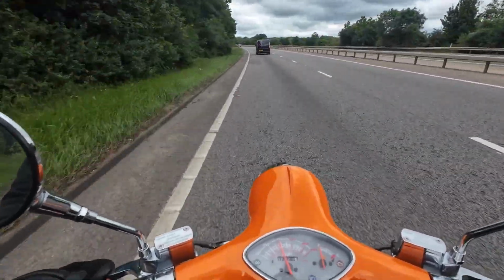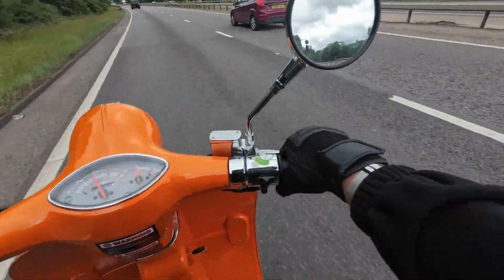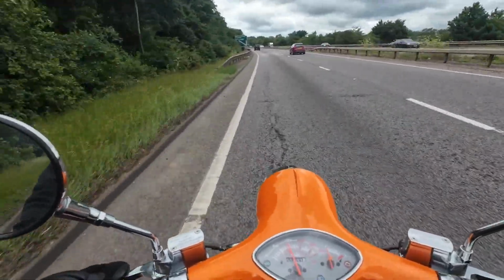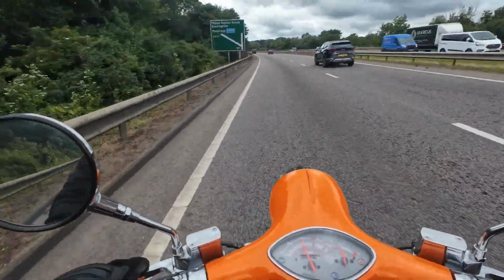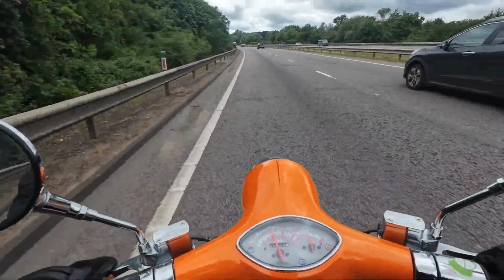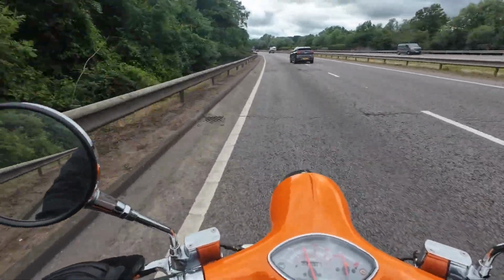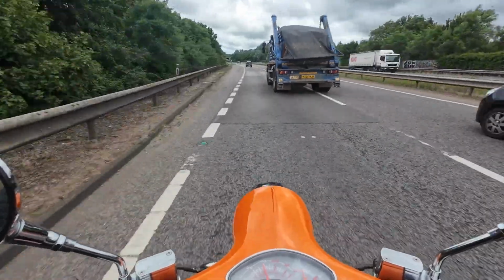So God knows what I'm going to be like at ABR. I tend to go off and do my own thing. I've got a dirty great lorry behind me. Keep my eye on him. He's waiting to get round the outside. I was watching those mirrors all the time. Here he comes. He's giving me some room. Good old lorry driver. There we go, he's round me.